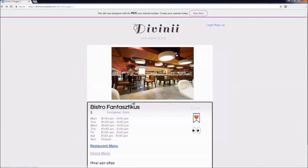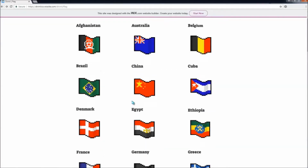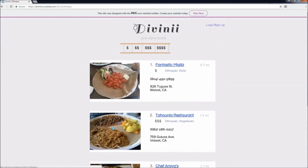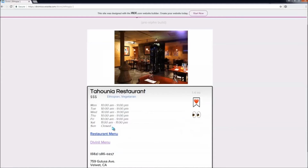Let's try a different cuisine from the continent of Africa. As you can probably tell by now, unlike most websites, we do not have a review system in place. And that's because we refuse to foster a discriminatory environment where people rely too heavily on reviews, perpetuating the vicious cycle of popular restaurants being popular and empty restaurants to continue being empty.